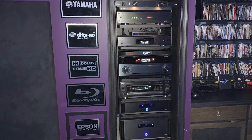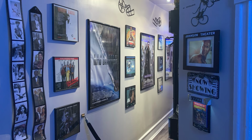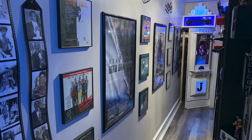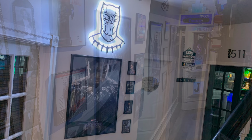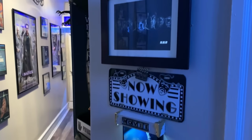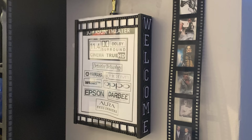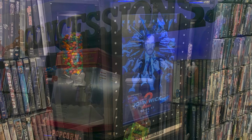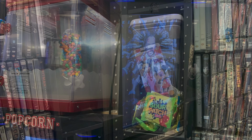Alright, so before you enter the home theater room, let's take a look at this epic entrance AJ has built. Right off the bat, first thing you see is this black bollard velvet rope, which is a nice touch. On the left wall of the hallway entrance are some cool posters of his favorite movies in different size frames. To the right, starting off with a little tribute section to the King, Black Panther wall light with pictures, followed by some cool wall signs such as this custom made Johnson Theater frame with now showing sign, a little welcome movie stand, most of his DVDs stacked up nicely in cabinets with figurine collectibles around it, followed by this awesome concession area that has all sorts of snacks and dispensers and a 23-inch LCD display screen of 200 coming soon digital movie posters. An awesome popcorn machine that's on top of it with a mini candy bar underneath.